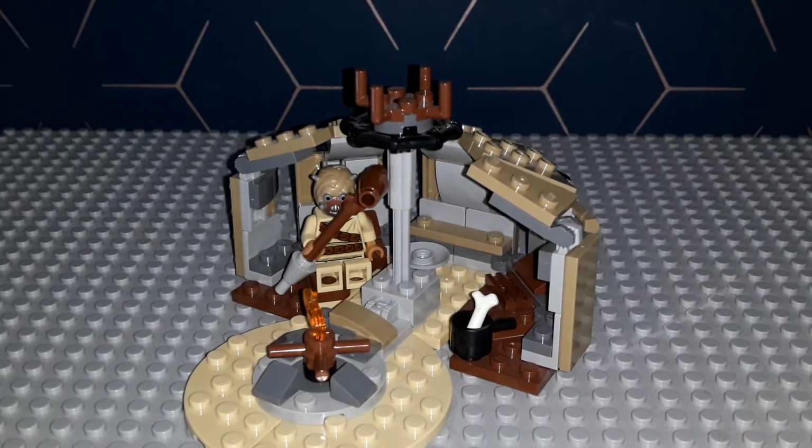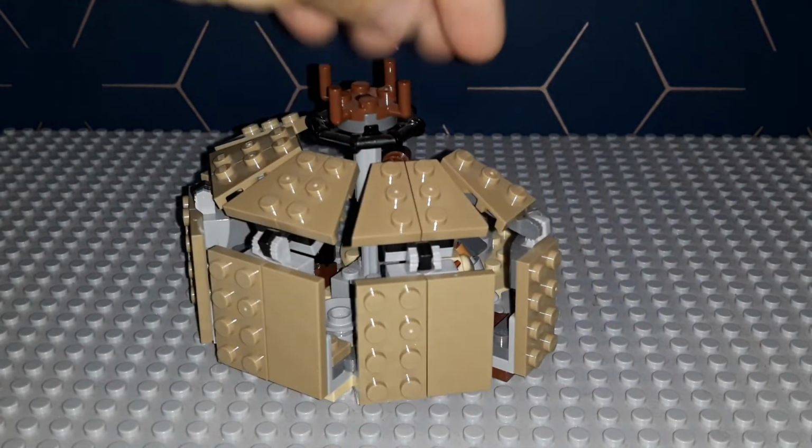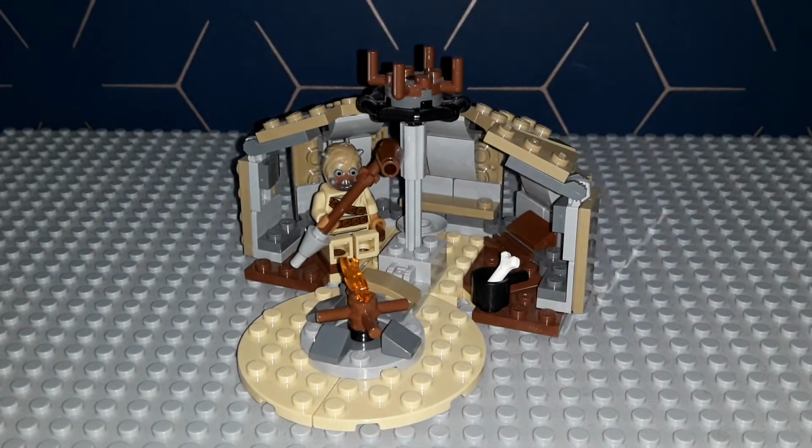So there, I got it to work. Maybe you can't fit more than 2 in this, but you know what? I'm happy that we got this in the set. It's pretty cool looking. I'm gonna twirl it around to let you guys see it to the full extent. It's decent and it does the job quite well. And I'm happy we finally got one of these, because we never got one last time they made a set based on Tusken Raiders.